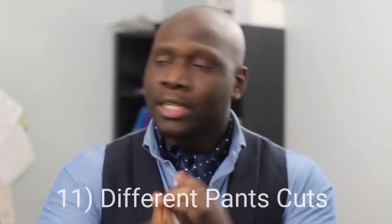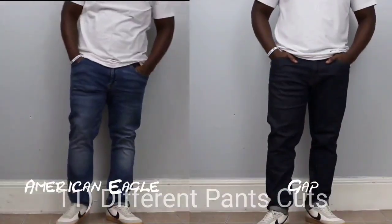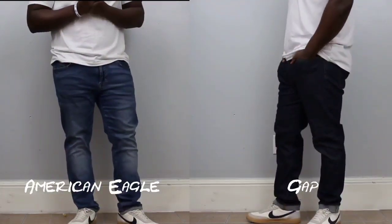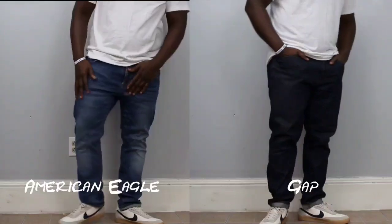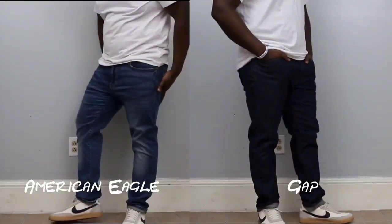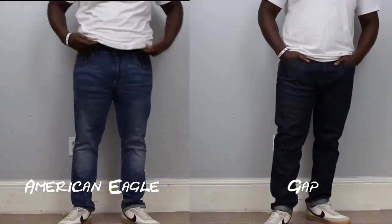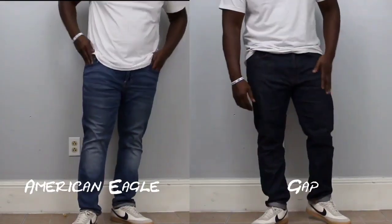Number 11, try and experiment with different cuts of pants, meaning straight cut, boot cut, athletic cut, tapered cut. There are some brands that have an athletic fit cut that doesn't fit me well, but the straight cut of that same brand fits me. And there are other brands, of course, where the athletic cut does fit me. For my American Eagle jeans, I believe the straight cut fits me well. And for my Gap jeans, the athletic cut fits me. So if you have the luxury of trying various cuts of the same brand, boot cut and all those other types of cuts, try them all, see which one fits you, and then just go with that one.